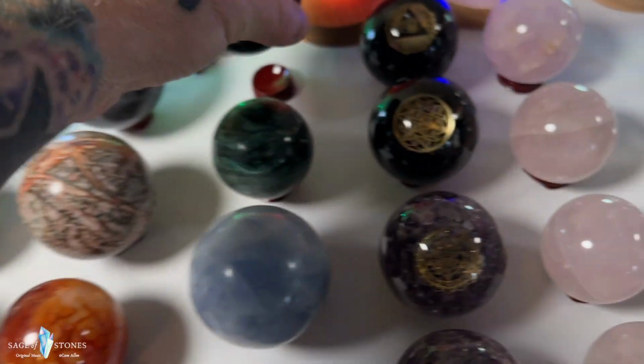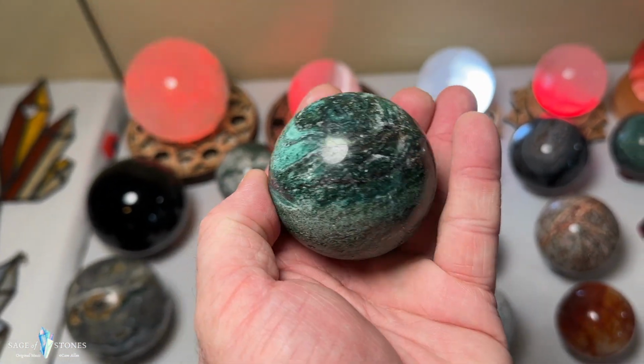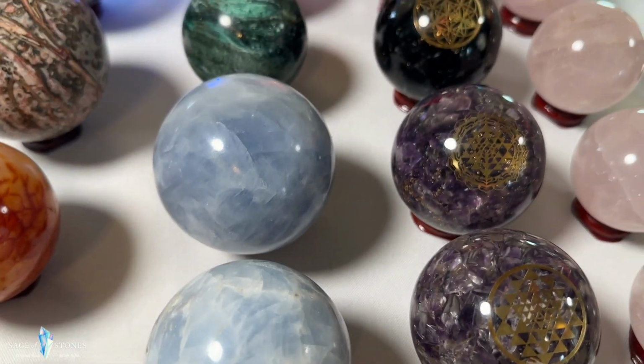I don't know if you can hear one of my dogs drinking in the background. Here's the other one, a little bit smaller than the first one. And then we've got 2 gorgeous blue calcite spheres.